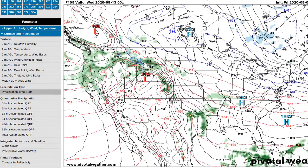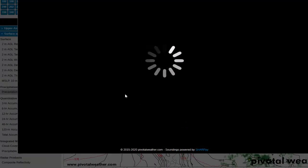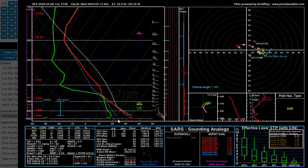Okay, yeah, let's see. What's the problem in Abilene on Tuesday? The problem is moisture problems with height. I guess maybe the veered flow is an issue. The moisture return is very shallow.